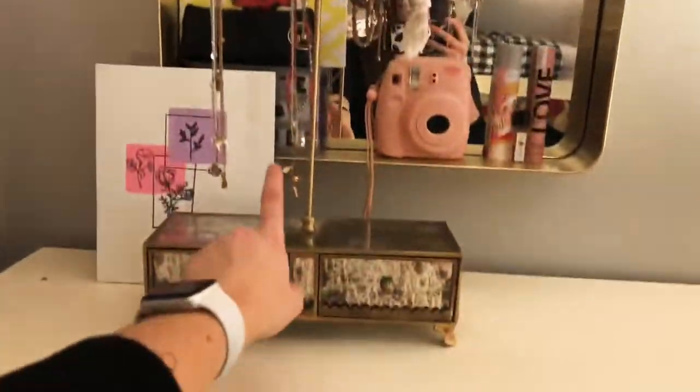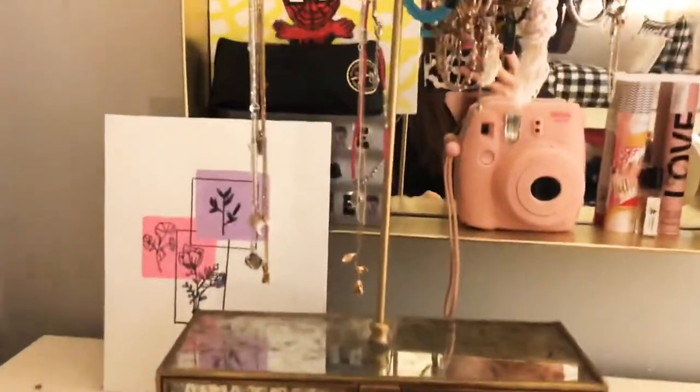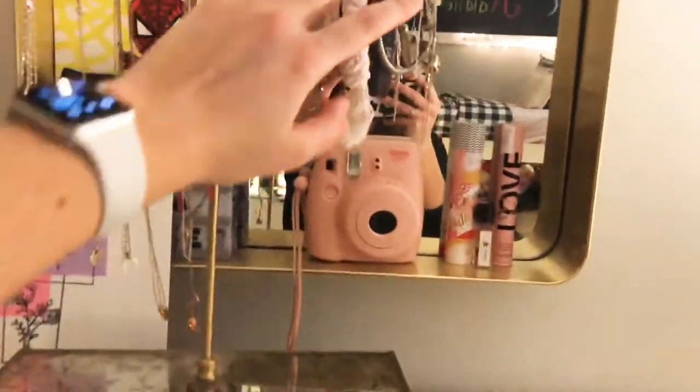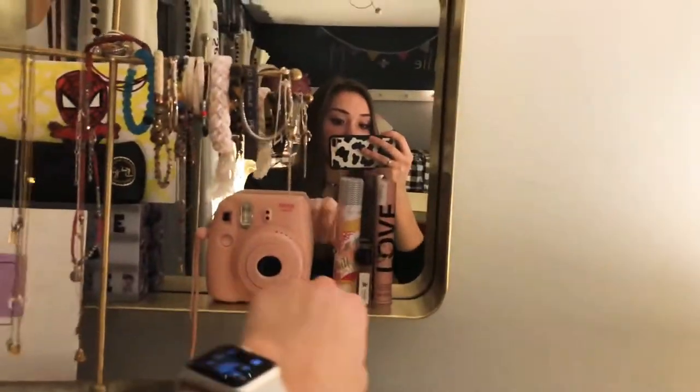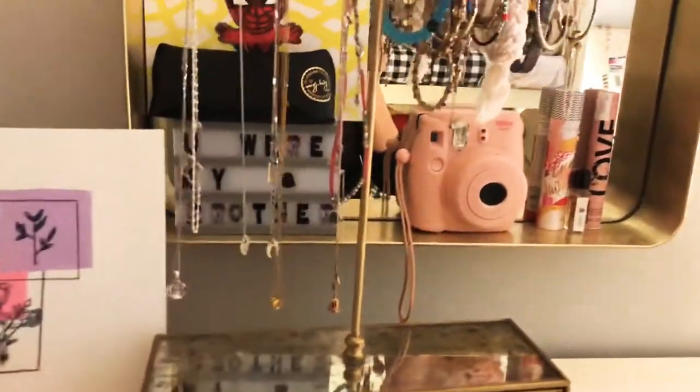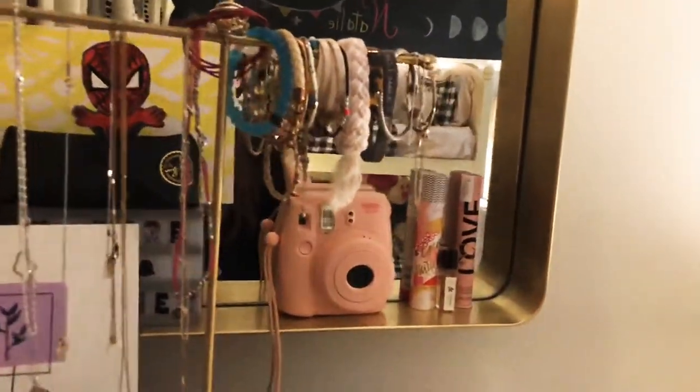This is me and Melanie's jewelry holder thing. We each have one on our dresser. They just hold tiny things. These are my most used necklaces, my Pandora rings up here, and then bracelets, and then my Polaroid, some of my perfumes, and then a sign I painted, a little Star Wars thing, Spider-Man thing, and then Ray-Bans or whatever. So that is that.